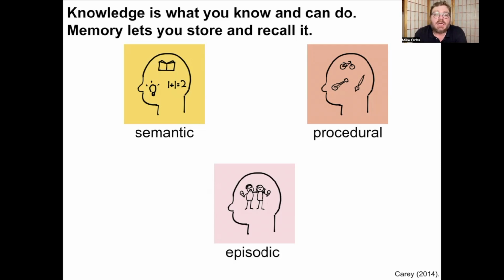That's semantic memory. Here's a brief way to think about it. Think of this as content. In schools, we call this content: science, social studies, math, things to know. You might even argue that vocabulary and grammar and spelling are also content, things you just need to know and retrieve from your memory.